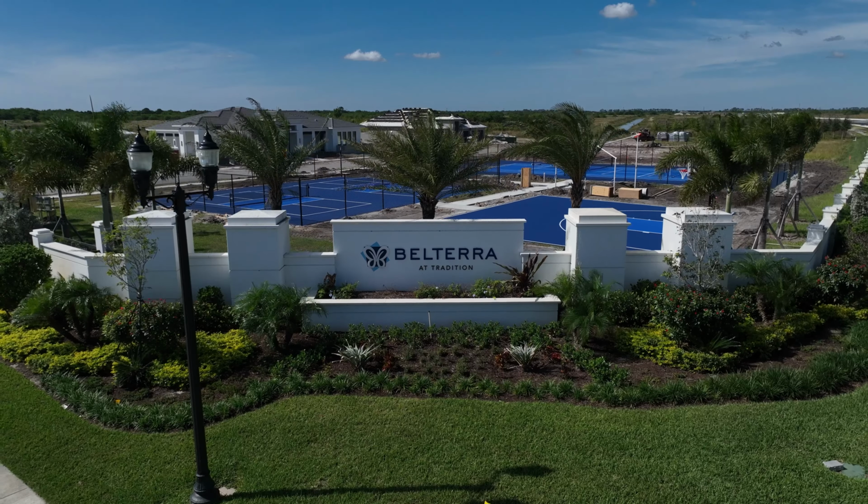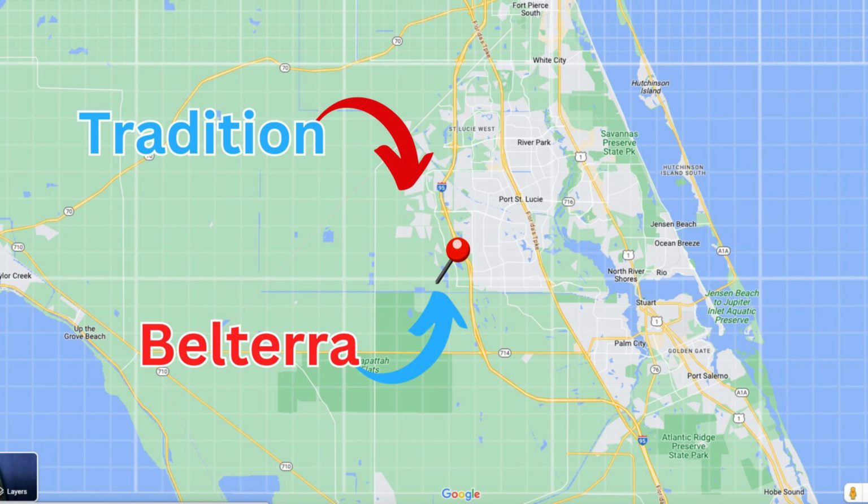Now, the community name is called Belterra. This is a single family home community. There's only going to be 300 single family homes. The location is right off of Southwest Becker Road on the southernmost point of Port St. Lucie, Florida. It's located just minutes west of I-95, and you're about 7 to 10 minutes from the Tradition area.